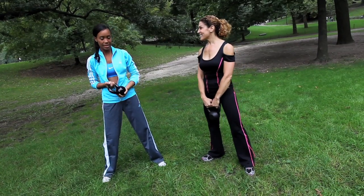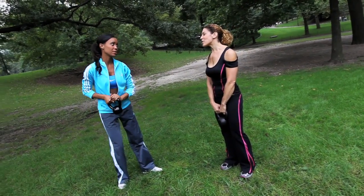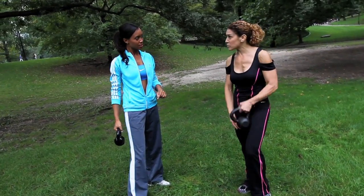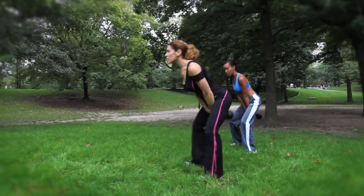Well, as intimidating as this bell looks, it's actually not that heavy. It's not that heavy. Mine's like 10 pounds. Yours is only 10 pounds, this one is 15 pounds, which is what most women start with. But if you think of it as your purse, your diaper bag, it's really not that heavy.